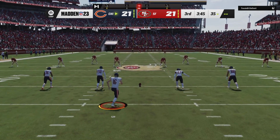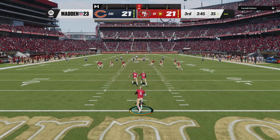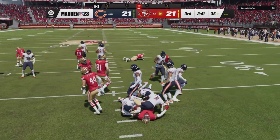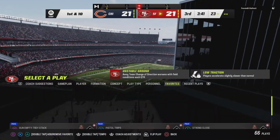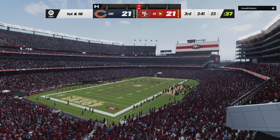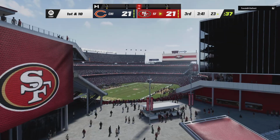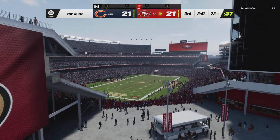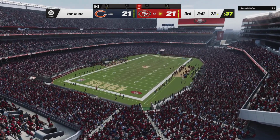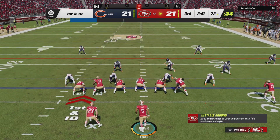Nothing separating these two teams on the scoreboard as the kick's away here. Fields it right around the goal line. And able to get this across the 20, but not much further as he's dropped at the 23-yard line. San Francisco offense ready to start their next drive.